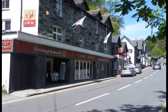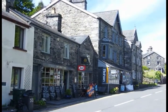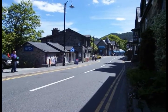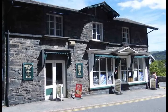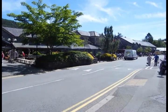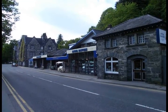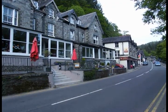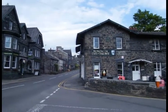Betws-y-Coed attracts visitors from all over the world year in and year out. Its beautiful woodland setting at the foot of the mountains has appealed to travellers for centuries. A magnet for outdoor enthusiasts, Betws-y-Coed is known as the gateway to Snowdonia, providing easy access to some of the best walks, mountain bike trails and climbing routes in North Wales.